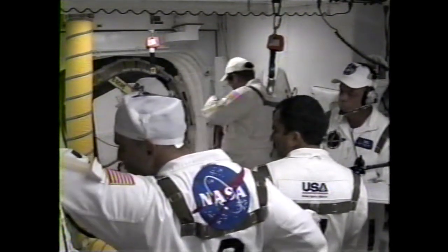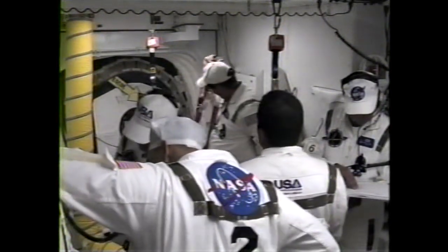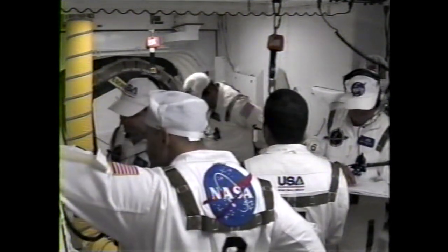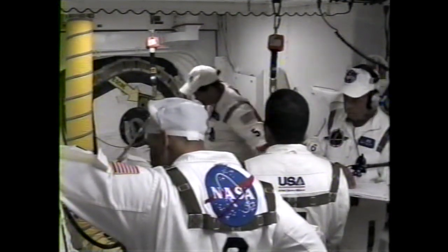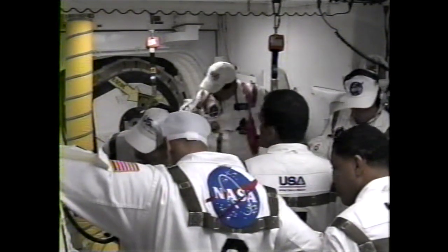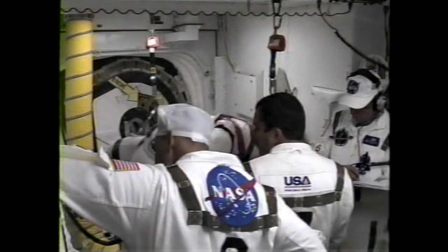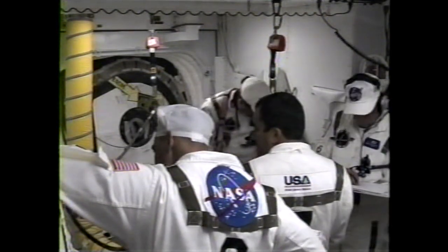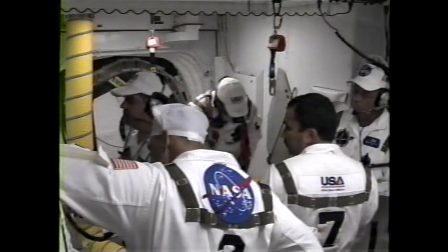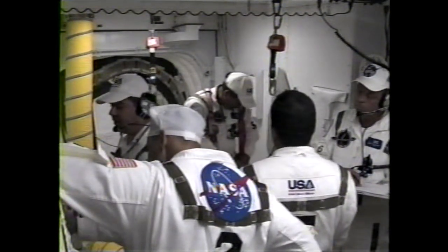On the facing page, all the way at the bottom, under post nominal OMS assist, there's no change to your percent OMS per side. It remains 7.4. However, small change to dump time, it is now 2:17. How copy? No change to OMS per side. It's still 7.4. The dump time is 2:17. And that's a good copy. Your next update is back in the ascent checklist, page 8-6. Let me know when you're there.